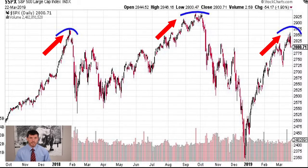Now there are three peaks on this chart. The middle one would be considered the head, the left and the right are the two shoulders. And normally, this pattern can predict a bullish to a bearish trend reversal. And this type of pattern also is believed to be one of the most reliable trend reversal patterns out there.